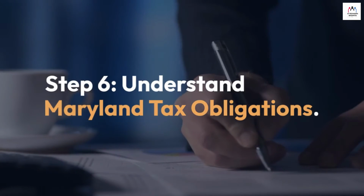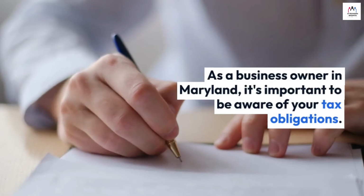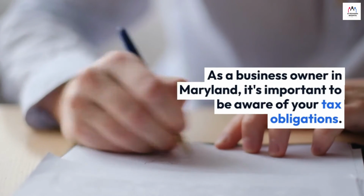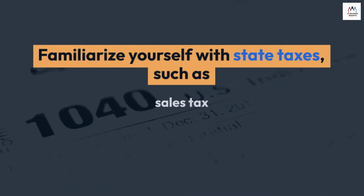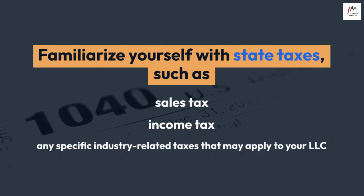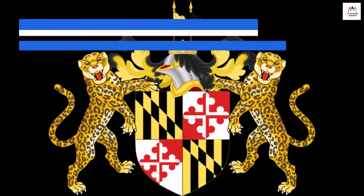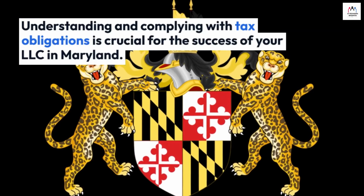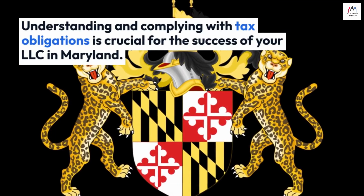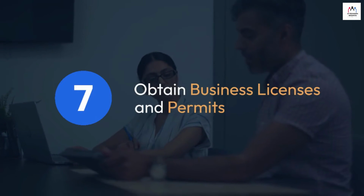Step 6. Understand Maryland tax obligations. As a business owner in Maryland, it's important to be aware of your tax obligations. Familiarize yourself with state taxes, such as sales tax, income tax, and any specific industry-related taxes that may apply to your LLC. Ensure that you comply with all tax requirements. Understanding and complying with tax obligations is crucial for the success of your LLC in Maryland. Let's continue with the step-by-step guide.